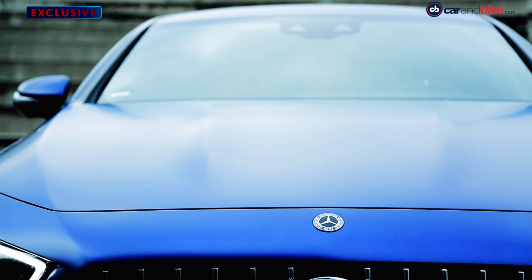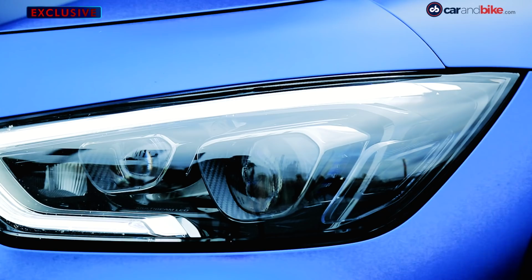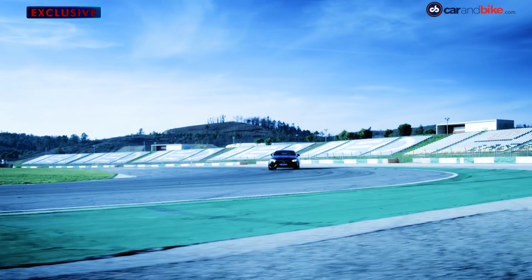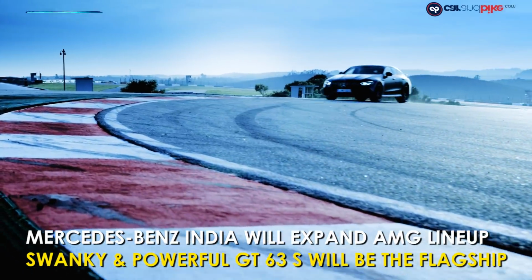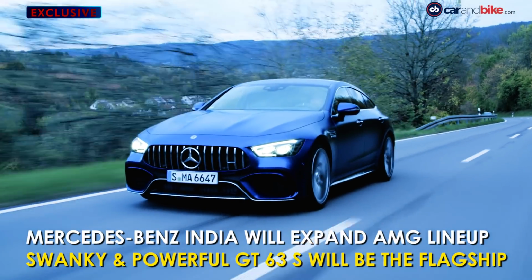The Mercedes-AMG GT63S 4MATIC 4-door will be brought in limited numbers to India as a fully built import. The car will be the first new AMG offering this year, but not the only one. Pricing will ensure that it's for the chosen few.